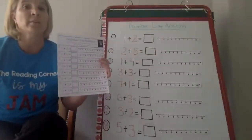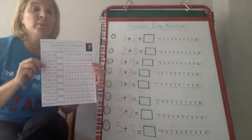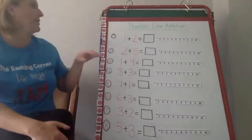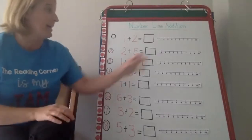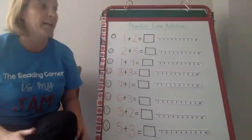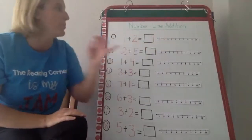You don't need to cut anything out today for math. You can either grab a pencil, a marker, or even a crayon, anything that you have near you to write on this paper. Okay? So what we're going to do today is, like I said, number line addition. One of the tools that we can use in math is a number line. That can help us count, that can help us do addition like we're gonna do today, that can also help us do subtraction. So it's something that you're definitely gonna be seeing more and more in kindergarten and even in first grade and on.